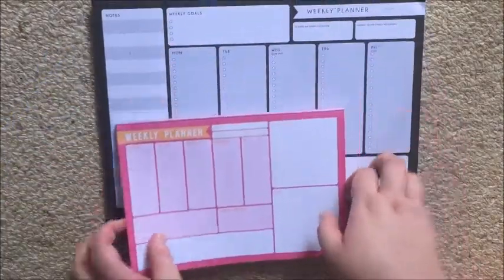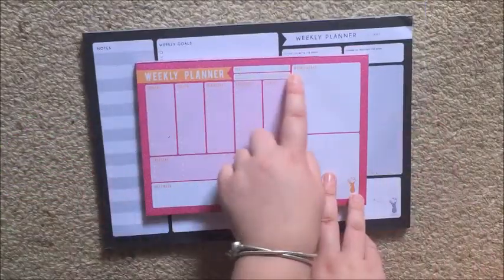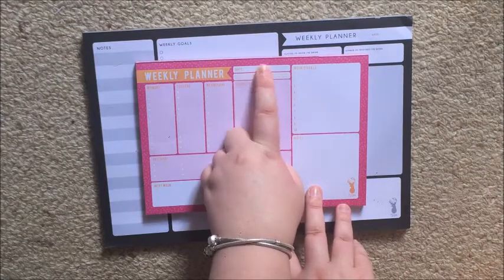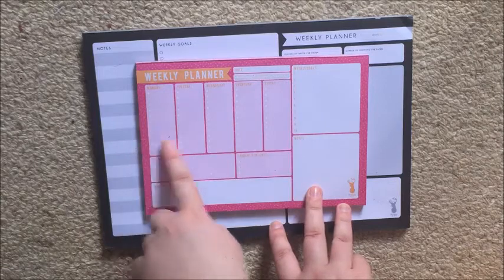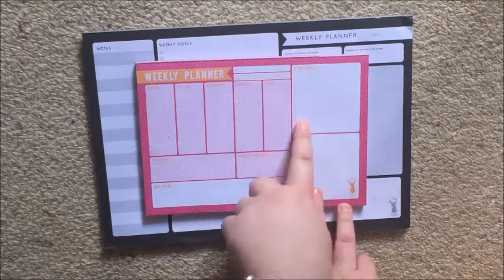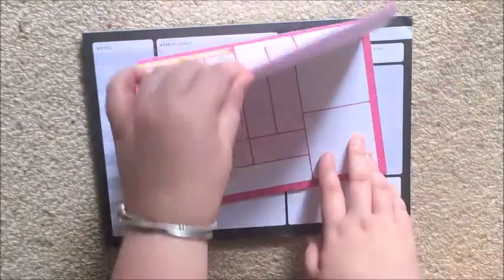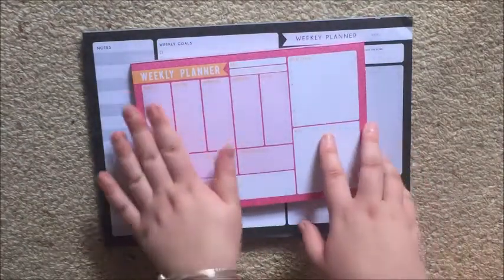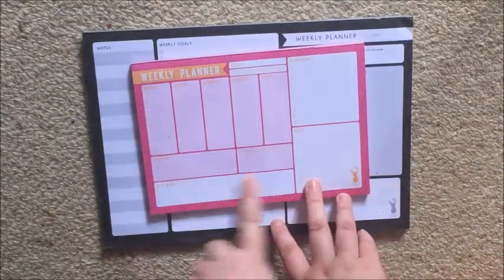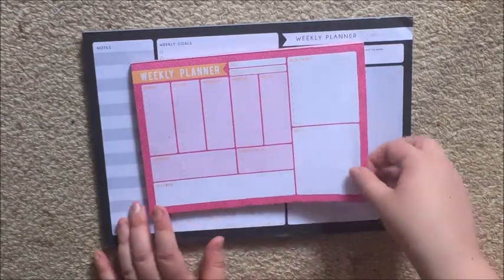Now I have two of these weekly planners. The smaller one has a space for the date. I would write Monday the whatever to Sunday the whatever. Monday through Friday is a longer list, Saturday and Sunday a bit smaller. Weekly goals, notes, and next week. This one is really basic, but it's great if you have a to-do list for each day and any big tasks you want to accomplish for the goals, anything you need to remember for the next week, and a note section as well. So they're really good.